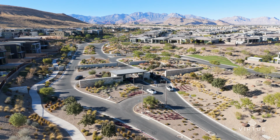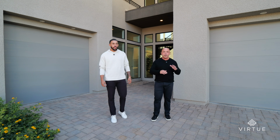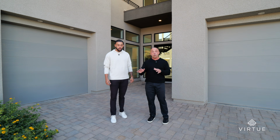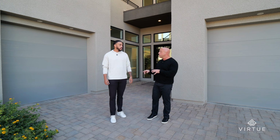We are here in Mesa Ridge, which is a great community located in Summerlin. We're about 5 minutes off of the 215, just off of Tropicana and Flamingo, kind of right in between that area, right near Gorman. So if you've got kids that are going to Gorman High School, it's a really great area for that as well. We are in the community of Viewpoint today, right?